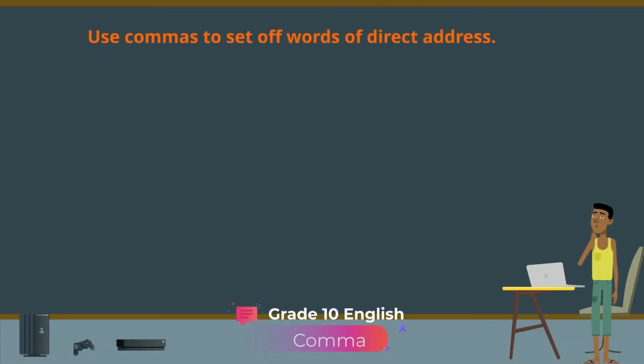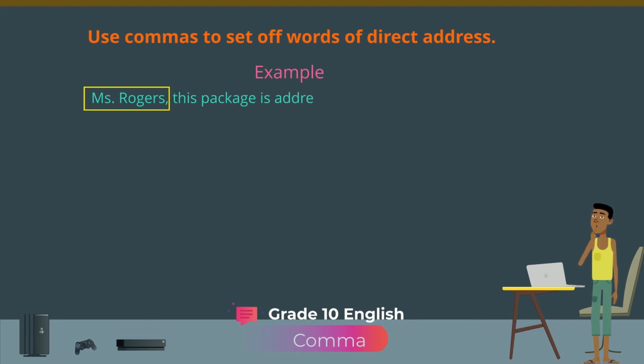Use commas to set off words of direct address. Example: Miss Rogers, this package is addressed to you. I'd like to go now, Jeff.